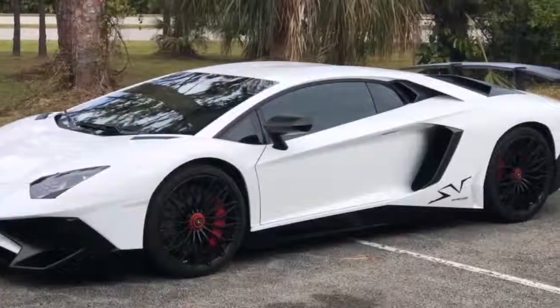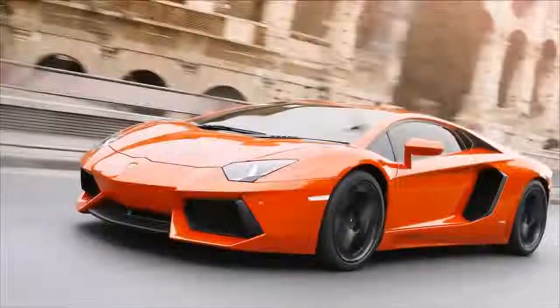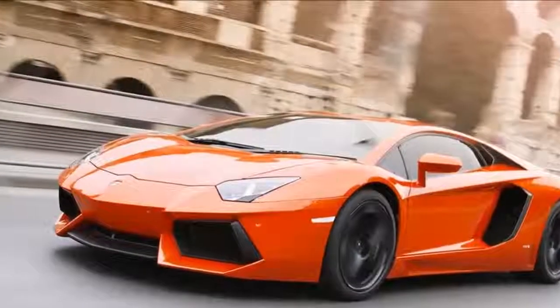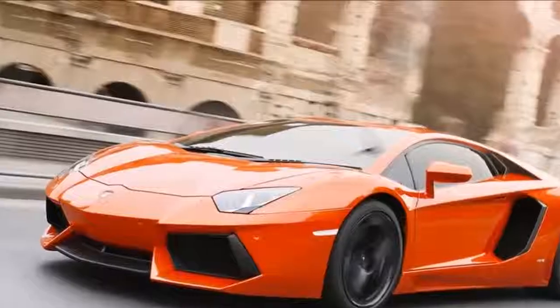So conclusions, what do we actually think about the Aventador? Not a lot I can add to that really, it's fantastic.